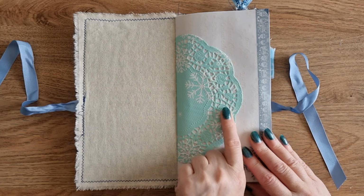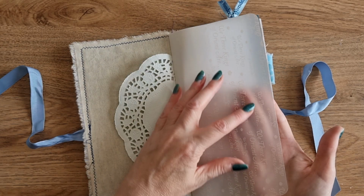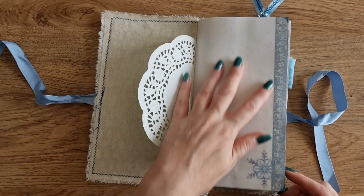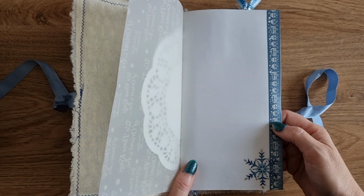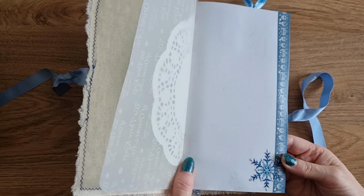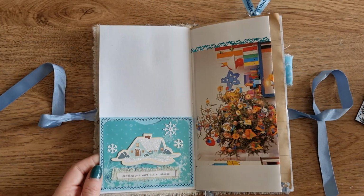We have this beautiful sort of pale blue doily with snowflakes all over it. Again, we have some vellum, but this one says "We Three Kings of Orient Are," and you can just see through the vellum to the other side. We have some cute washi with houses and snow, and then this sparkly snowflake. So as I said, lots and lots of shades of blues and greens and that in here.